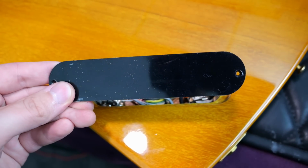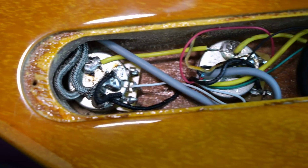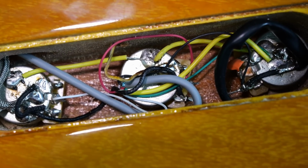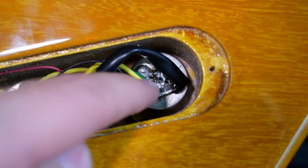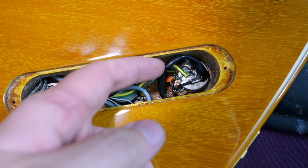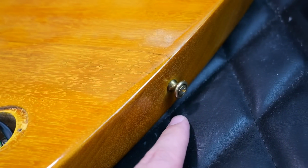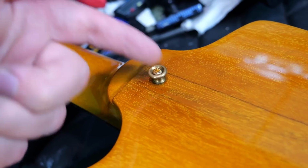Our control plate cover also has the plastic film on it. Here's what our wiring looks like. Gibson branded pots, all the work. I'm not gonna say it's the cleanest soldering job. Maybe it's been touched up, but who knows, maybe they were just having a bad day. That's just your output jack. Oh, not that big of a deal. And your output jack over here on the side. Then we have a strap button right here, and then one at the heel.